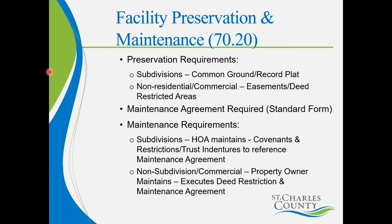And then we have 2 exhibits that go into that requirement that right now the engineer is required to provide us, and that shows those preservation areas, those easement areas. And that also shows the maintenance requirements and the schedule for maintenance of those things. So for subdivisions, the requirement for maintenance is the HOA. They maintain those things. The developer is required to sign that maintenance agreement, and the subdivision trust indentures and restrictions, covenants, that's where that maintenance agreement's referenced and enforced. In non-subdivision commercial, again, we've got that deed restriction and maintenance agreement, and we require that to be recorded. That's a recorded document, and that's paid for by the owner.